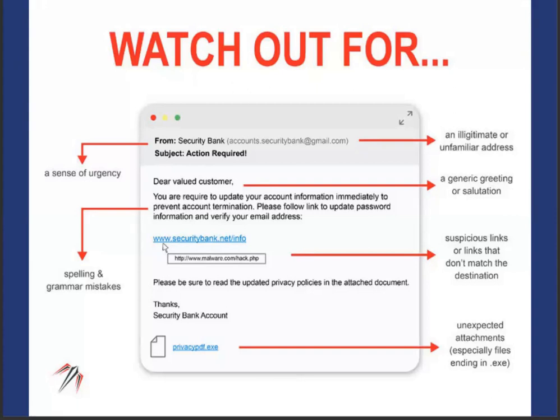You'll see that the email is from a probably unfamiliar address. If it's from Security Bank, if it's from your bank, it is unlikely that they have a Gmail account. Typically, there's a generic greeting, where they don't say your name, but simply call you a customer. Usually there's something suspicious. Maybe there's a link from securitybank.net. That may, again, not be a bank that you even use. So that may be suspicious. There are also attachments sometimes that you need to be aware of. Here in this video, you can see that the attachment is a .exe file, and that is for downloading a program. So these are several ways to tell if there is something fishy going on.